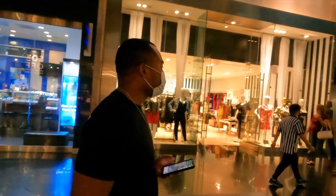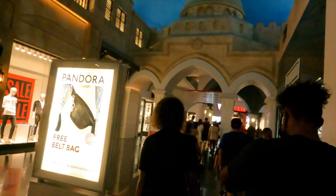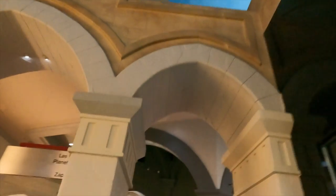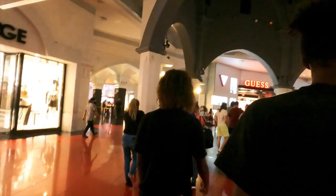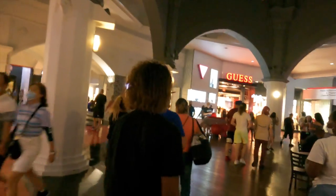Okay, we're at, what is this called? City Mall, something like that, on the Vegas Strip, because we're taking the kids to Climb Vegas. It's a high rope course. It looks like it's actually outside. The aesthetic in here is really nice. But we're taking them to a high rope course, so I think they'll like it.